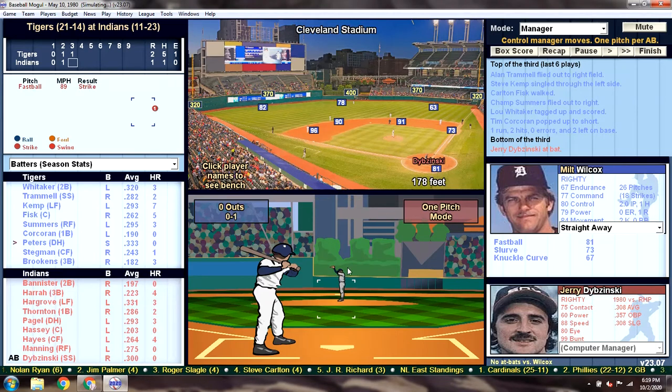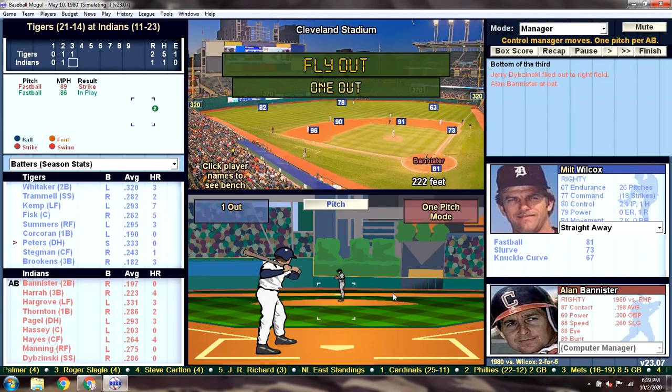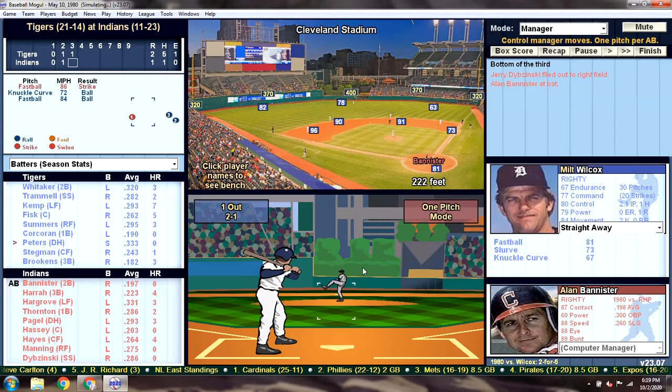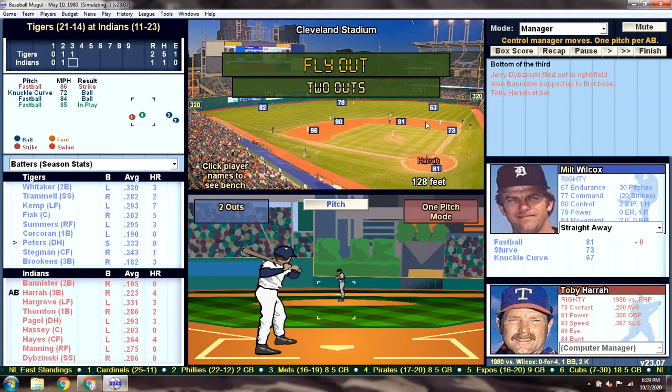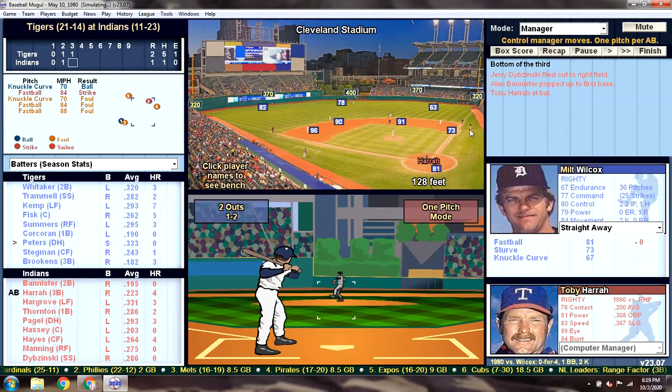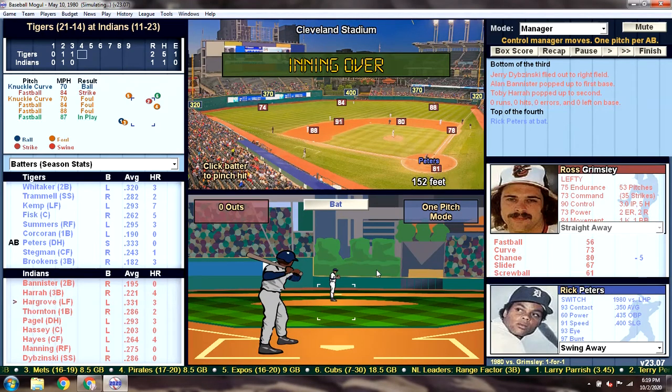And Wilcox is going to face number 9 hitter Jerry Dybzinski, wearing the old school White Sox hat. It's going to fly out to right, and that's going to bring up Alan Bannister. He's going to pop it up on the infield. Our right side of our infield is very poor defensively, so I'll be curious to see how many base hits go down the right field line. I know we saw Von Hayes hit a double down the line earlier. Harris going to pop out to second base, and it's a 1-2-3 inning for Wilcox.